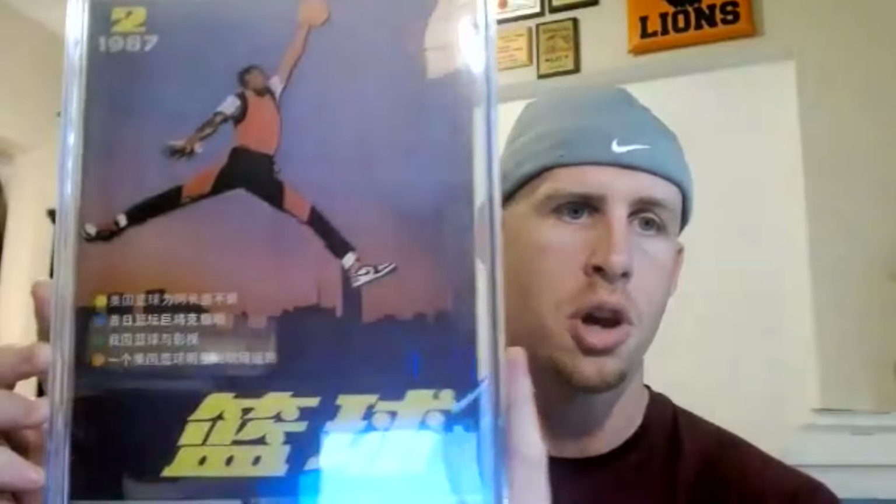This is from 1987. Look at this guy. This is a Chinese basketball magazine from 1987 with the Michael Jordan Jumpman image on there. So I stumbled across this and thought it was really cool, especially that it was from 1987, because in my opinion, pretty much any Jordan magazine cover from the 80s is really cool, and for the most part they're usually very collectible, and especially I liked that it had the Jumpman logo on there. Also, I've always thought the Chinese lettering looks pretty neat.